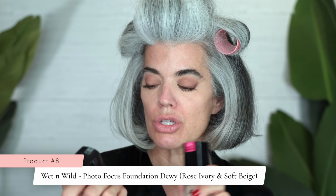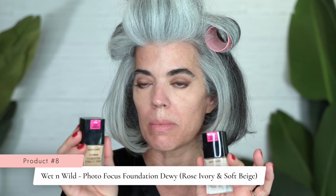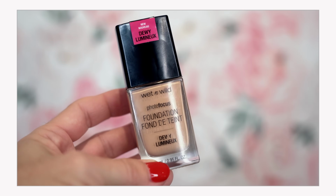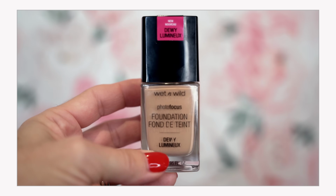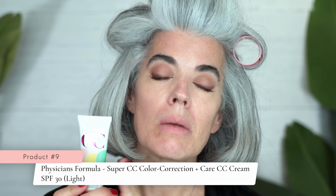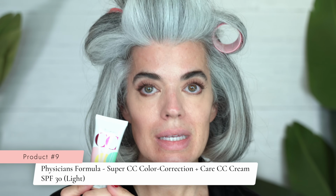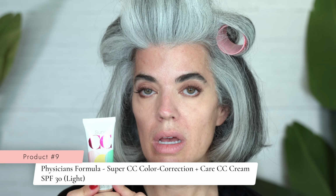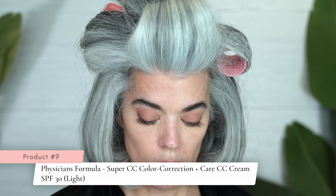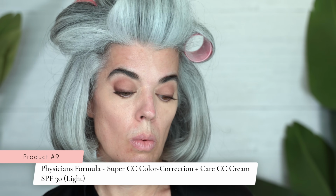When it comes to foundations, I have a bunch too. I did do the dewy photo finish from Wet n Wild. Again, it's called Photo Focus. Got two different colors, rose ivory and soft beige. The soft beige actually looks better because it warms up my skin. I also did the comparison between a BB cream and a CC cream. This is from Physicians Formula, and this is our CC cream, and I got the color light. So that's something that you can look into also in case you don't want to wear a foundation.